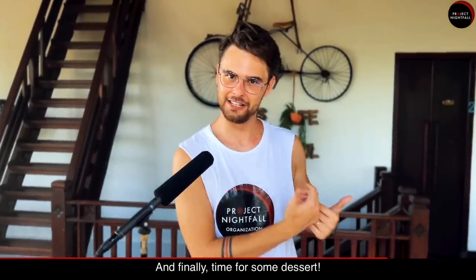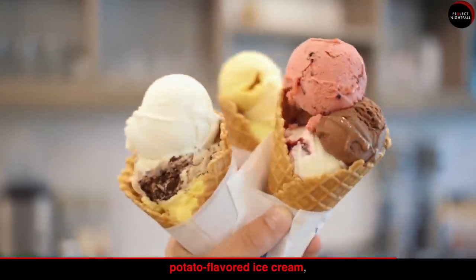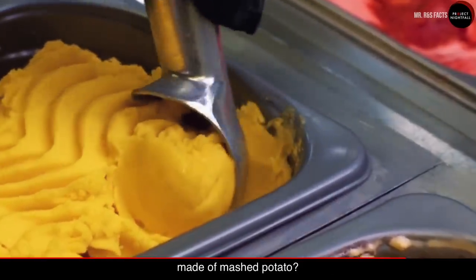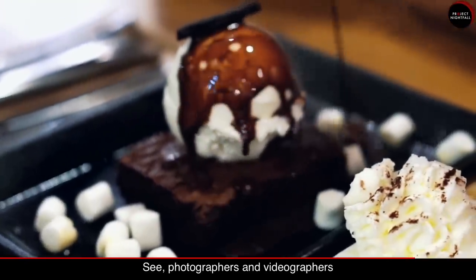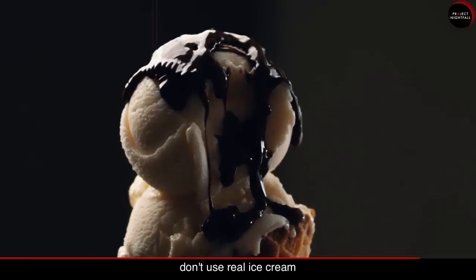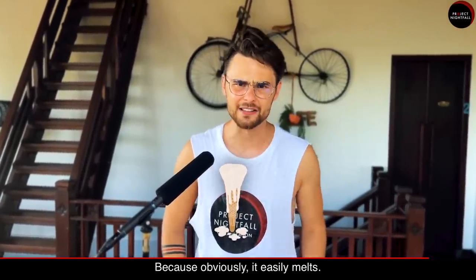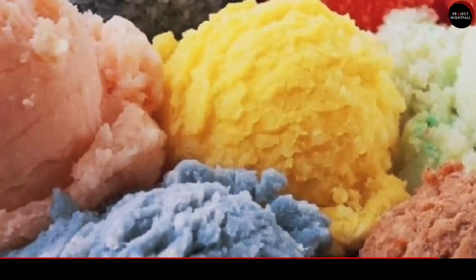And finally, time for some dessert. You might have heard about potato-flavored ice cream, but have you heard about an ice cream made of mashed potato? See, photographers and videographers don't use real ice cream when shooting their ads, because obviously it easily melts. So they use mashed potato instead.